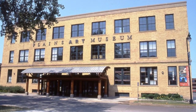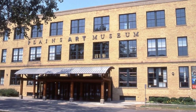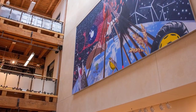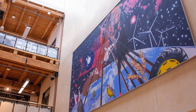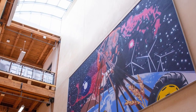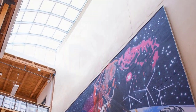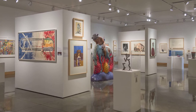Number 5. Plains Art Museum. In the historic downtown district of Fargo, the Plains Art Museum is home to an impressive collection of works by regional and national artists. Contemporary art, as well as traditional American Indian art and traditional folk art, feature prominently in the permanent collection. The museum presents changing exhibitions throughout the year within its 56,000 square feet of space.